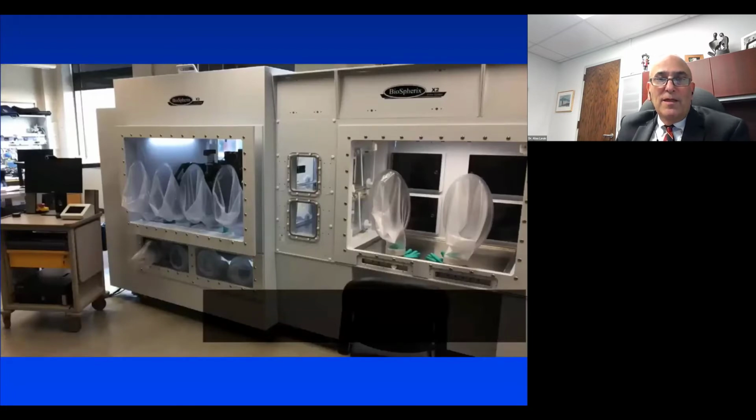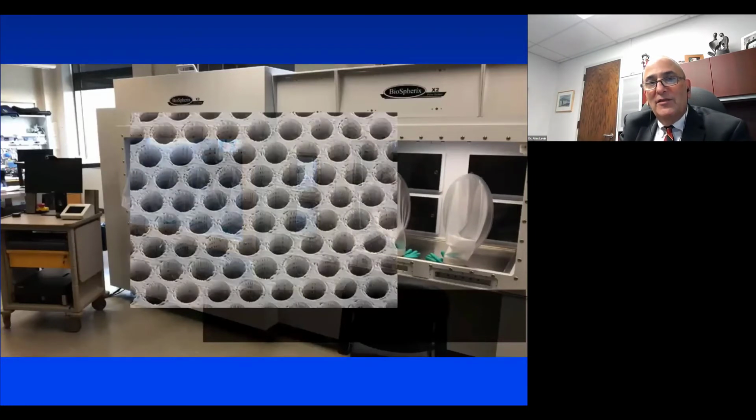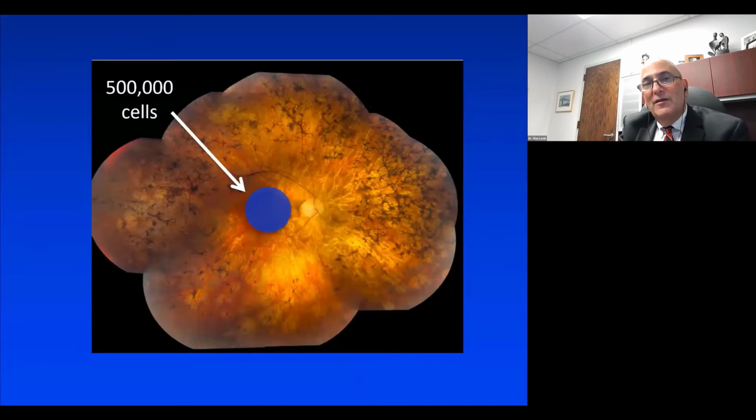This is a robot at the University of Iowa, one of our collaborators, and it's an amazing system because what happens is this robot is capable of plucking from cell culture one photoreceptor at a time and placing those photoreceptors in the correct polarity into a 3D printed grid. So each one of these would hold one. Some studies have used more than one photoreceptor that gets placed under the retina, delivering 500,000 cells in a disc.